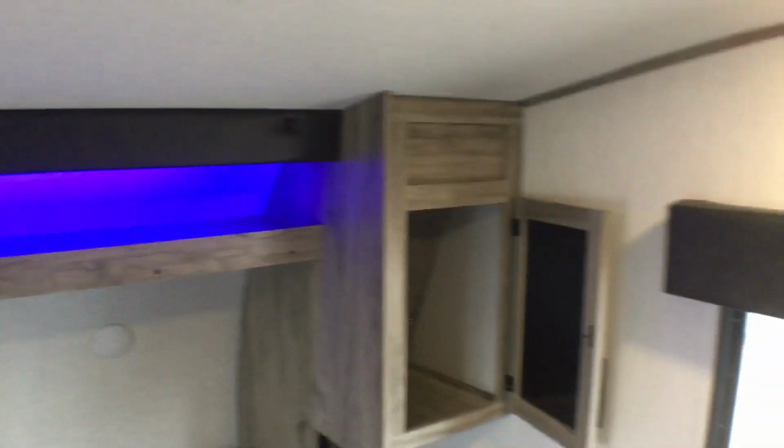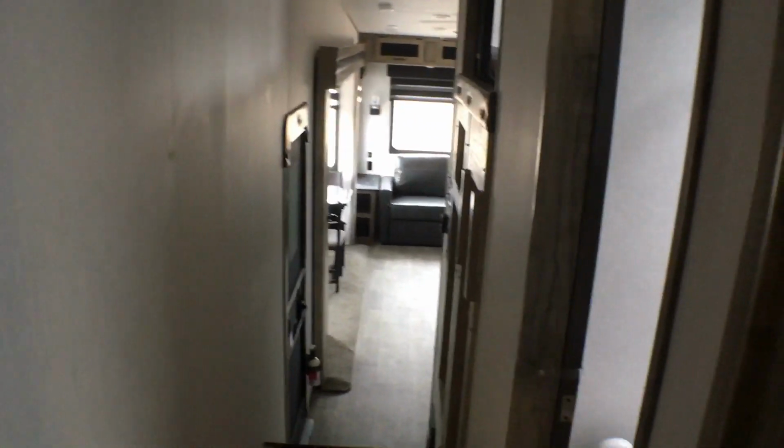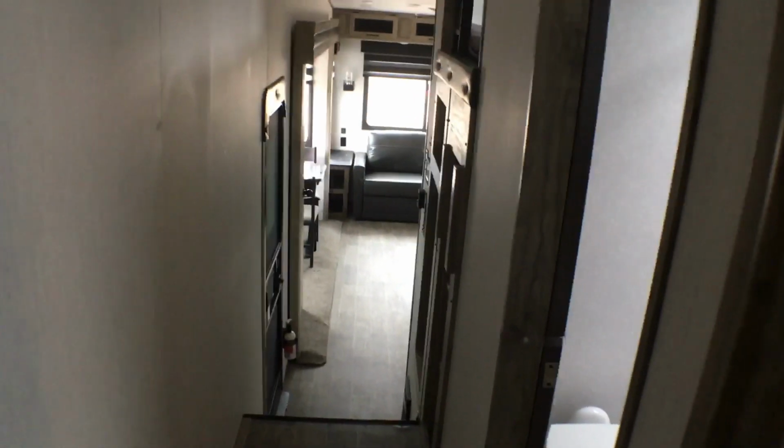Alright guys, that's going to wrap it up for the inside of this 298 Arctic Wolf. I apologize in advance if there's some wind noise outside. It is kind of breezy today, but let's go ahead and we'll jump on to the outside.